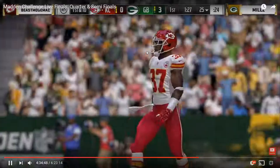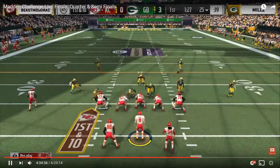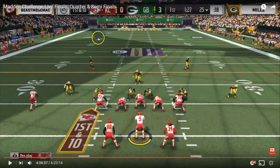And Millz' defense is really what I wanted to look at this game. So right here, Millz plays a really interesting defense. I think Mac quick snacks him on the first play. But what Millz will do, he runs the nickel normal. You see the pinch line. He'll shift his linebackers to the side that the nickel corner's not at.